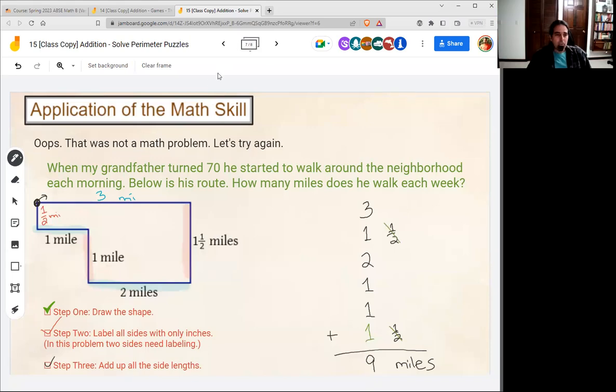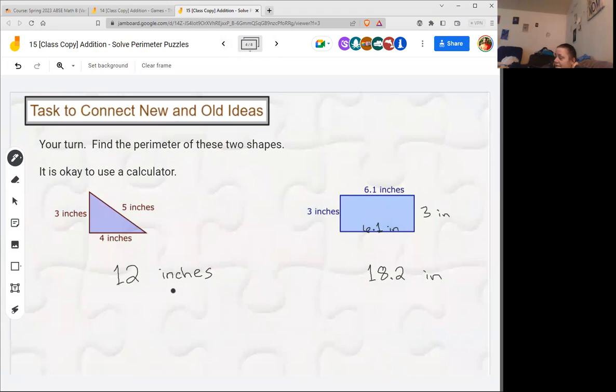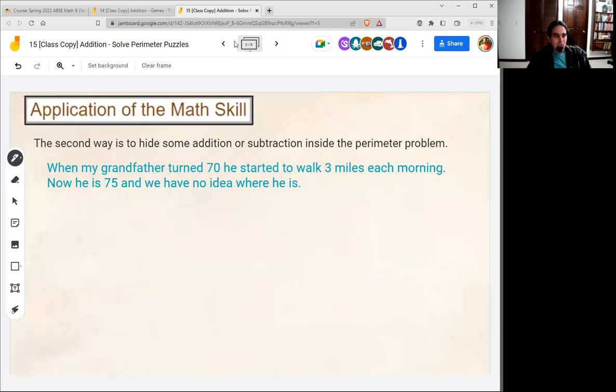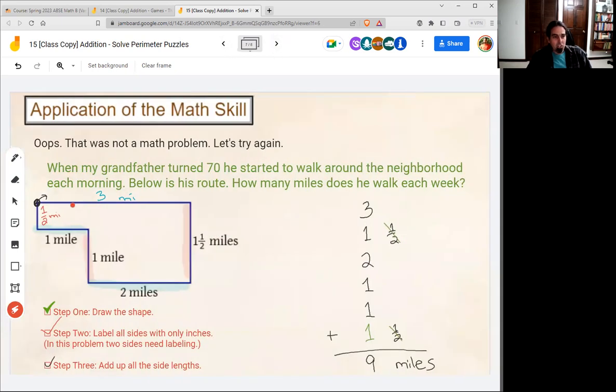So that's all there is about perimeter. I wish I could walk that far. It could be really quick. It could be hiding a conversion problem. Or it could be that the shape they gave you has some adding or subtracting to find the missing pieces.